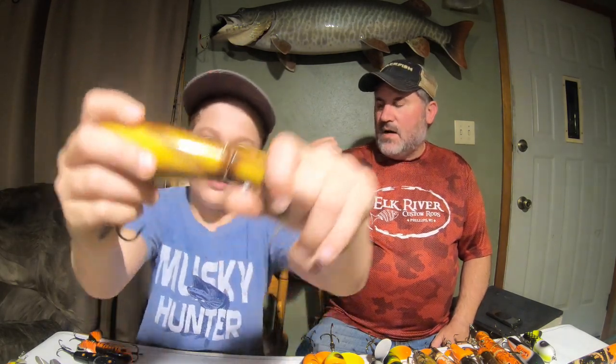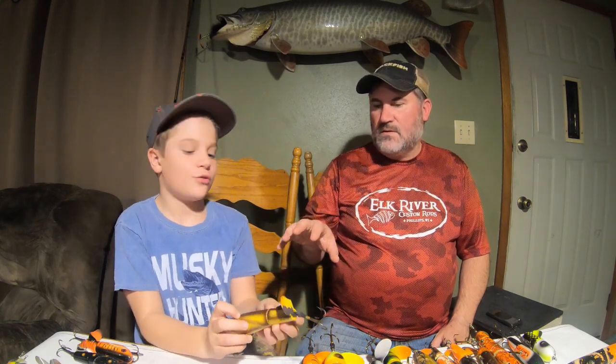Also, it's got a nice pop, that sound. Big fish like it. That's when we seem to get the big fish. When we're working really fast, you'll move fish and they'll push wakes to the boat and they'll bolt off. A lot of times when you're going slower, you'll convert those strikes. So that's a little tip on top raiders. Great bait. Got to have it in your boat.